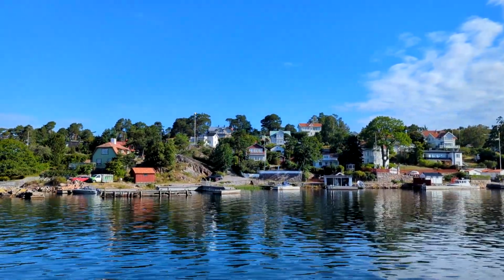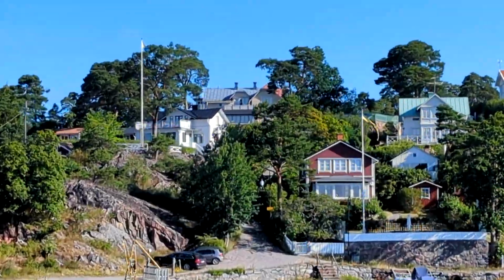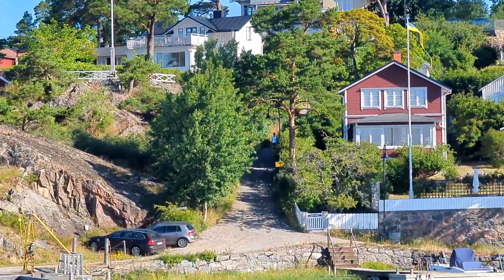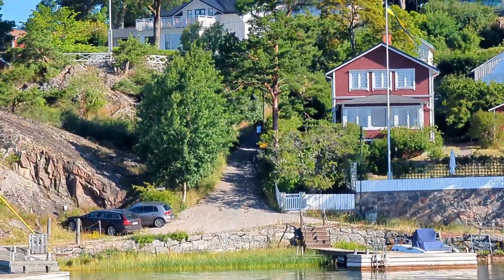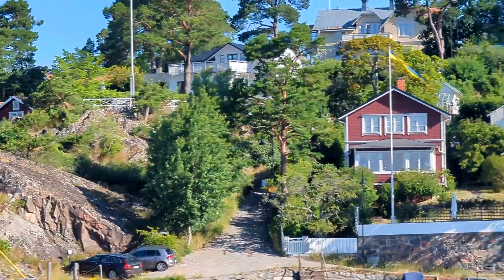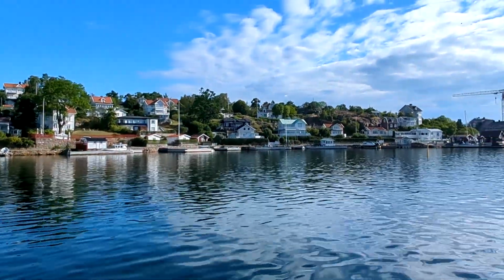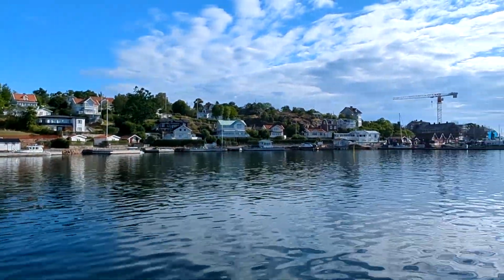There's a hill that goes up here. Let me zoom in so you can see it really quickly here. Up through those trees. And I walked it at least 4 times yesterday. You can see the person coming down in the white. Very steep. Didn't get easier. Thought it would get easier as the days went on.